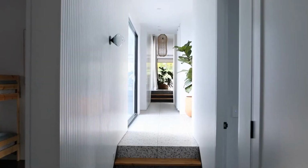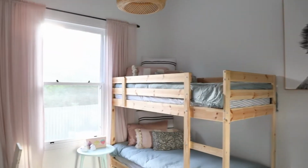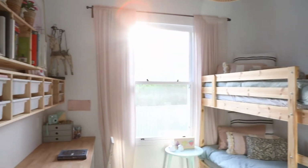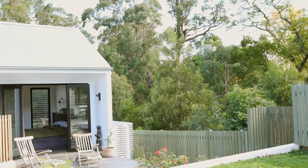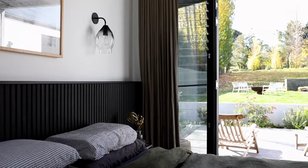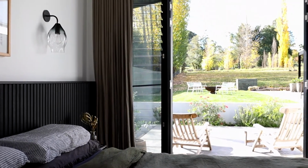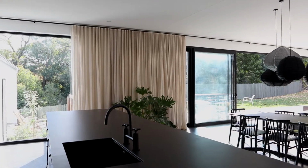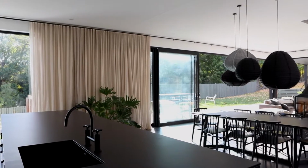Yeah, it did. It absolutely meant that we were able to create the different zones that we wanted for the family. So we had the kids area with their bedrooms, a master pavilion, which meant that we could have a bit of separation between the kids and the parents. Yep. But then have a really beautiful big open living space that really connected the outdoors to the indoors.